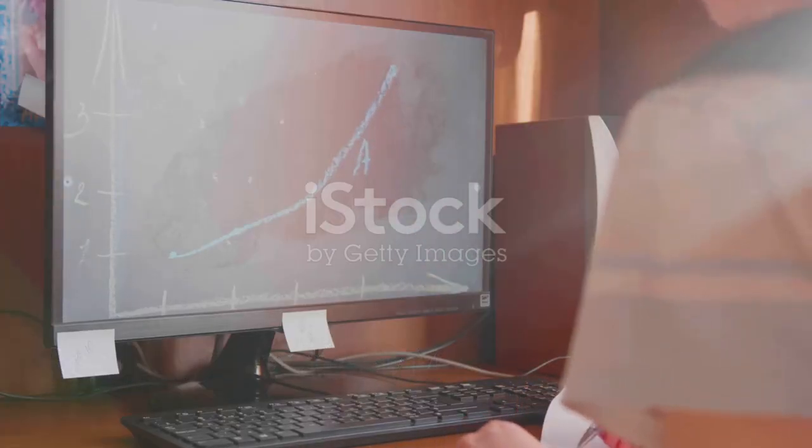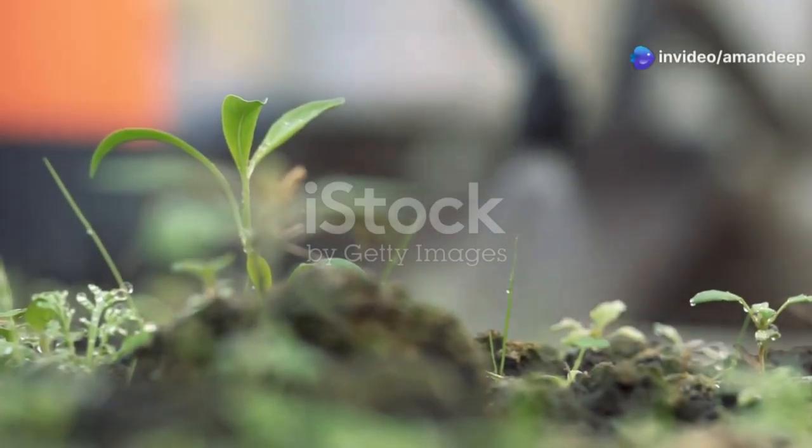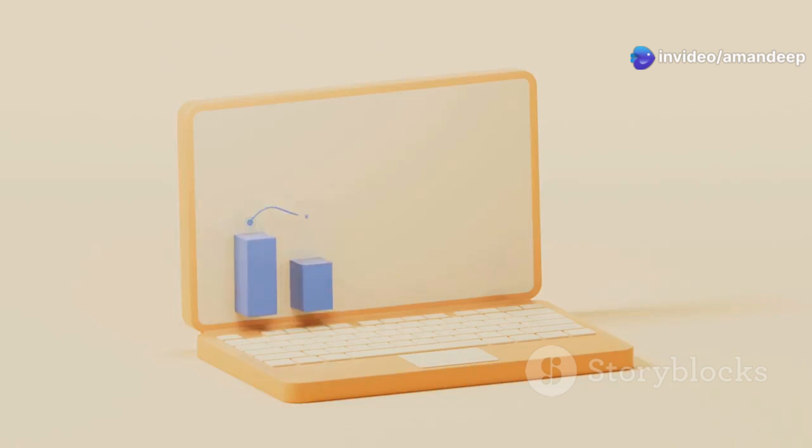SVMs are also good at predicting future trends. This is called regression. Imagine you are tracking the growth of a plant. You measure its height every day. An SVM can use this data to predict how tall the plant will be in a week.